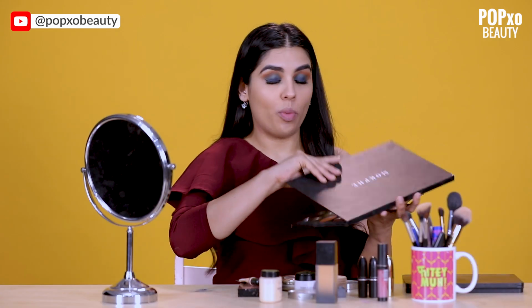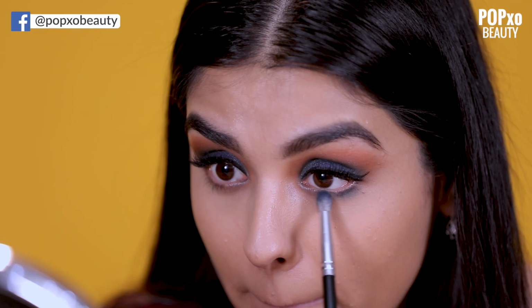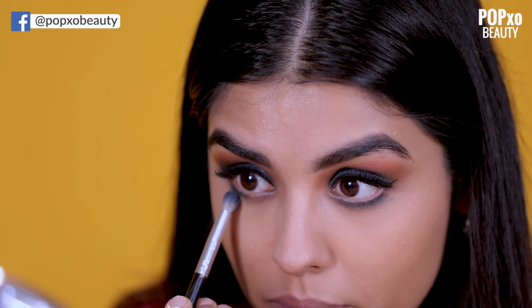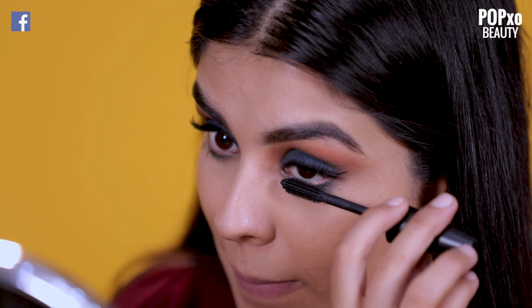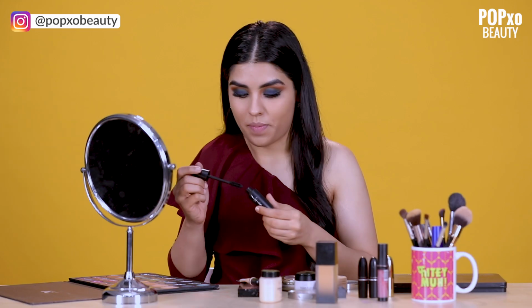So I'm pretty much done with the eyes for now. I'm going to complete the look once I'm done with the base. So I'm going to quickly do that and come back. So I'm done with my base. Now I'm going to complete this look by finishing my lower lash. So for that, I'm going to go back in with the same blue color and smoke the lower lash out. Alright, so this looks good.